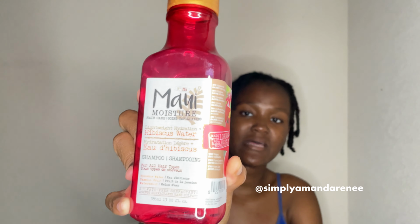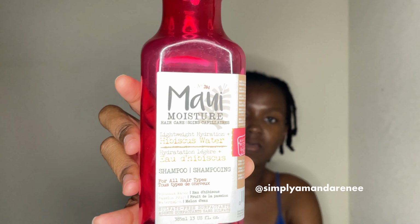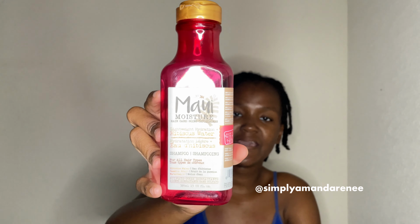So moving on, we have here the Maui Moisture Lightweight Hydration plus Hibiscus Water Shampoo, and it said it's for all hair types, and this is what the package looks like.